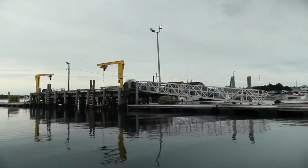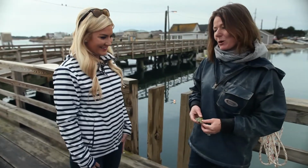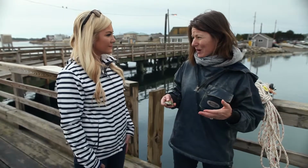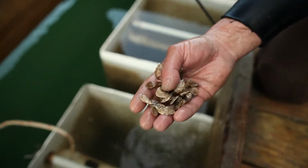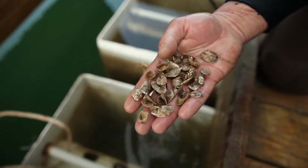Well, here we are at Pine Point on the working waterfront on Scarborough's relatively new pier, and we're very lucky because Scarborough has allowed us to perch our floating oyster nursery right here at this pier. And this is where we grow the baby oysters in the first phase of their life before we take them out onto our farm. It takes about 2 to 3 years in Maine to grow an oyster.